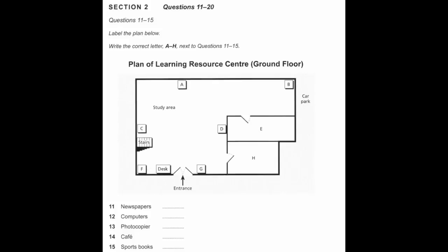Now, another thing is that we've brought the computers downstairs. People used to complain about having to go upstairs to use them. So, they're now at the far side of the building on the right, in the corner overlooking the car park. We've now got an extra photocopier. So, as well as the one upstairs, there's one down here. You can see it right opposite the entrance, by the wall on the far side.